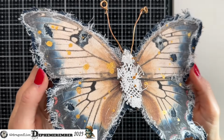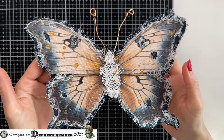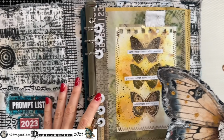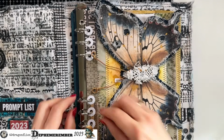This is what it looks like once they have dried. It definitely needed those gold splatters. Came to life a lot more like this. So let's see what it looks like if we add it to our journal. I am so excited.